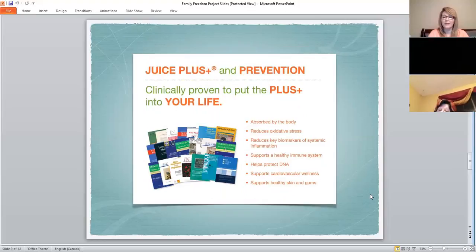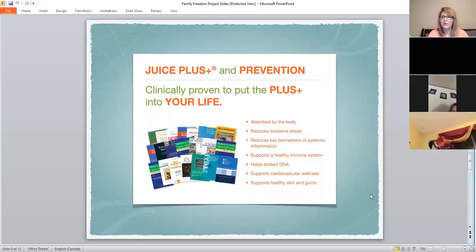And some of that proof is that it shows that the body absorbs Juice Plus just like real food. They do that by drawing blood in human beings, of course, and finding those markers and those nutrients in your blood. It is also proven to reduce oxidative stress and systemic inflammation, and supports a healthy immune system. It also helps protect DNA. I don't know how many people realize that DNA breakdown is actually the aging process. So as long as you can protect it, maybe we can slow down that aging process a little bit, which is what we all want. It supports cardiovascular wellness and supports healthy skin and gums. So we look better as well.